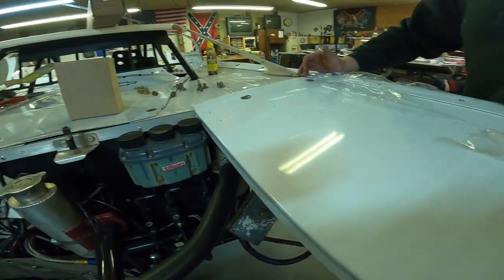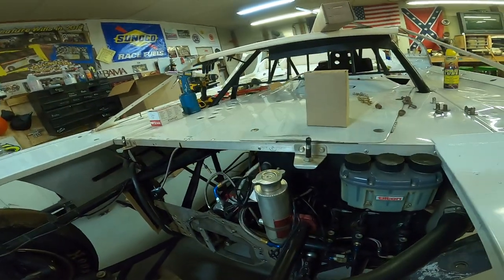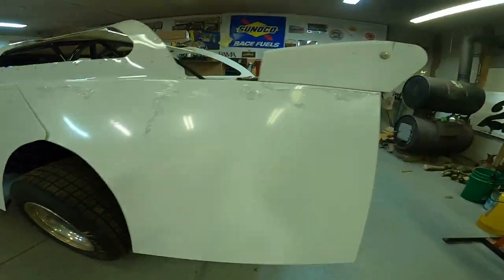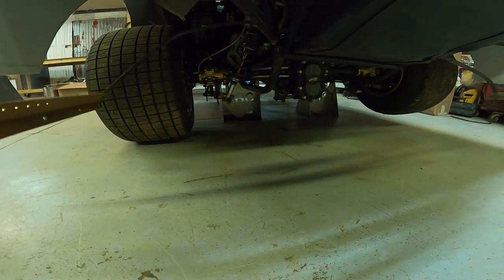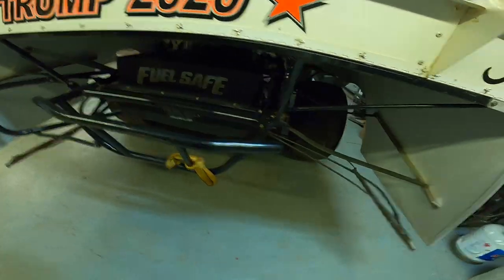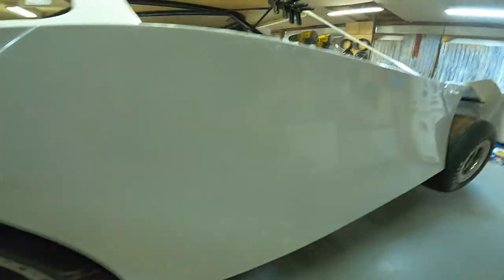Tilting brake system. I believe that's a Sweet power steering pump back there. It's got a Winters rear end. It's got Weaver bird cages, JRI shocks, carbon fiber drive shaft, Fuel Safe fuel cell. I believe that is a Falcon roller slide transmission. Looks like it's thermal coated. Dream Racing suspension.